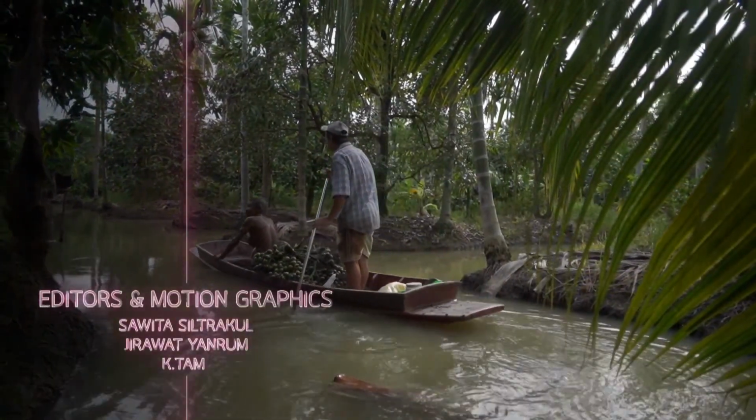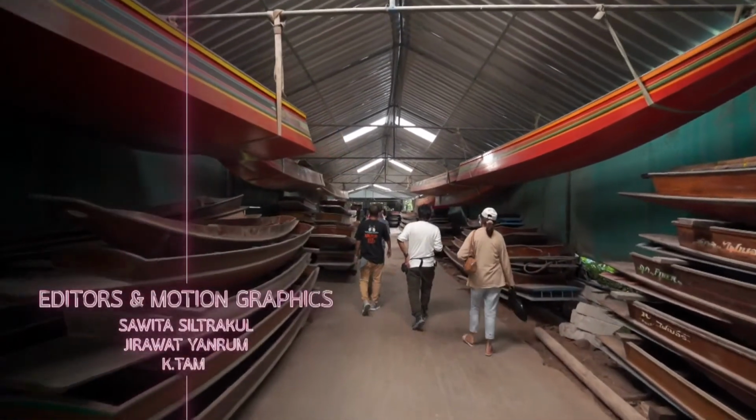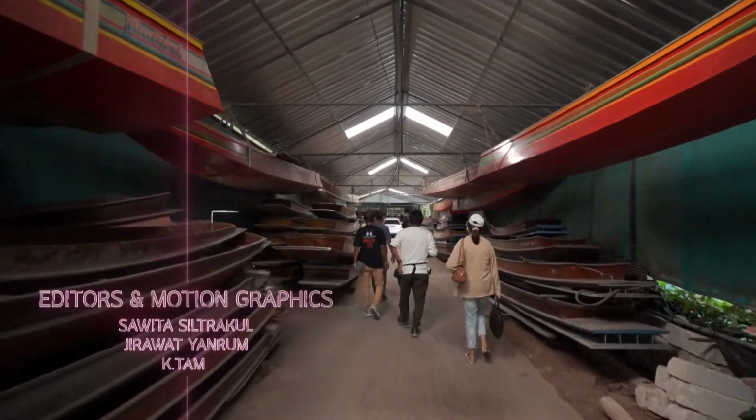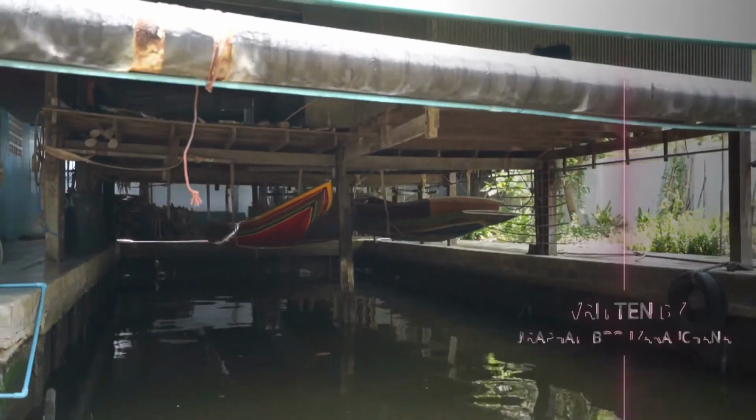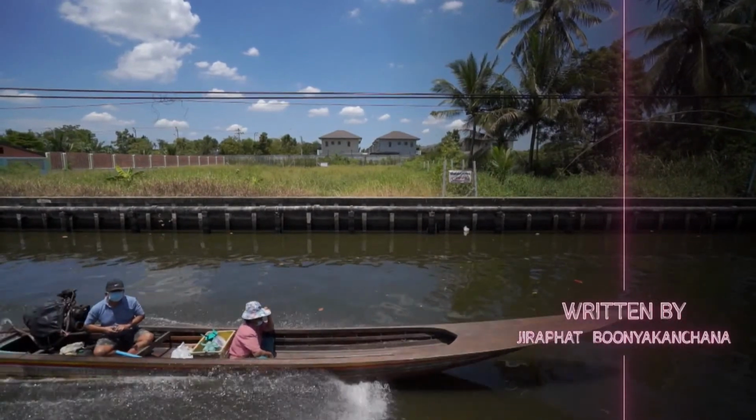Now our Spirit of Asia team explores the odds and ends of Klong Bang Mod, a waterway which has been made accessible, in turn revealing many aspects that were once hidden from public view.